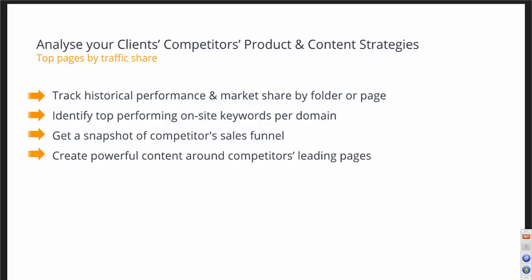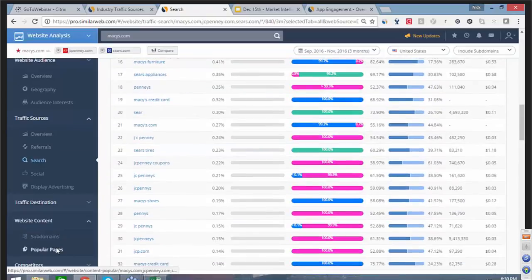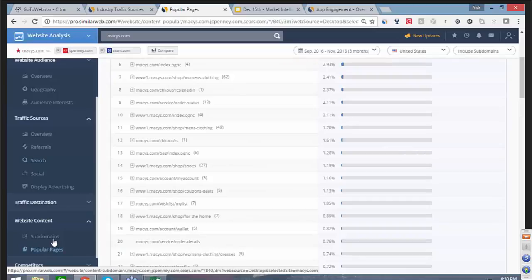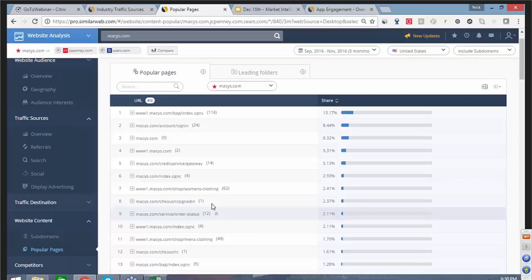So Nick, you can show us again inside the platform, please. No problem. So as we scroll down, let's go to website content, and let's take a look at the popular pages. So we can do some folder analysis. We can look at either a subdomain, folder, or page level. For the purposes of this session, we'll take a quick look at the page level. So we can see here Macy's. Now, this data is actually indexed over the top 1,000 pages of a particular site.